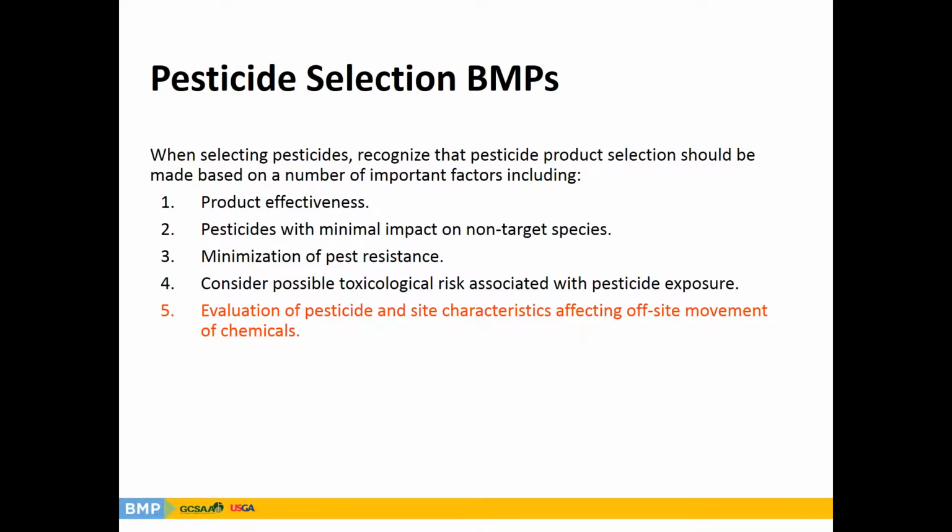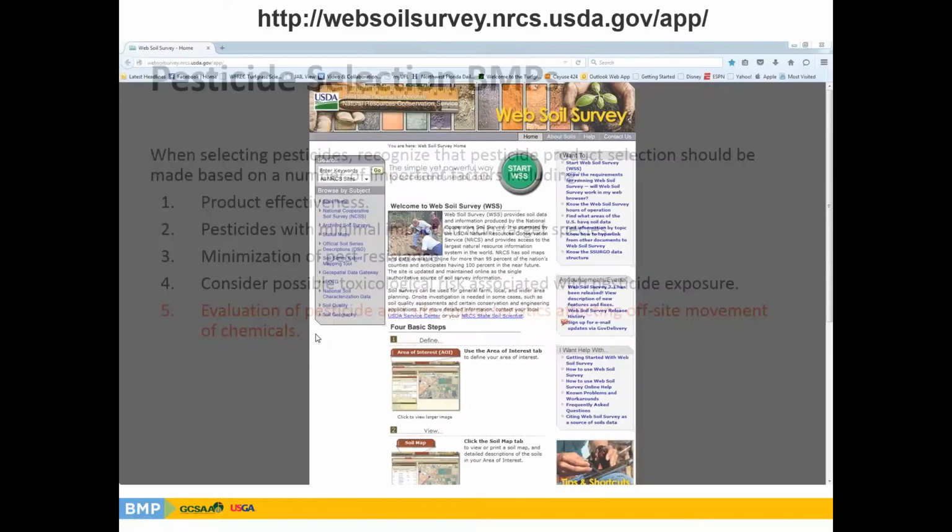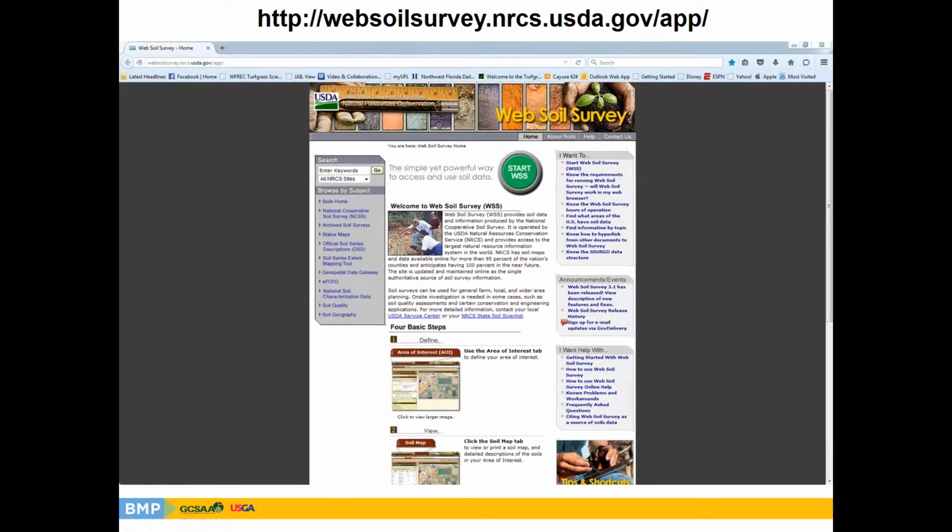Let's look at this second area, and we'll wrap up here for the day. And this is the evaluation of pesticide and site characteristics affecting off-site movement of chemicals. There's a really snazzy tool or website. This is Web Soil Survey, at nrcs.usda.gov.